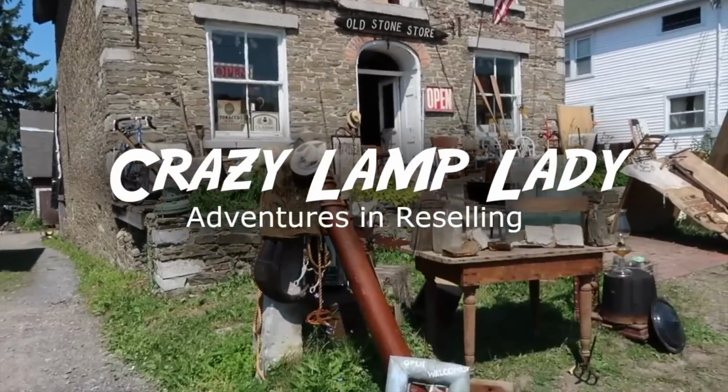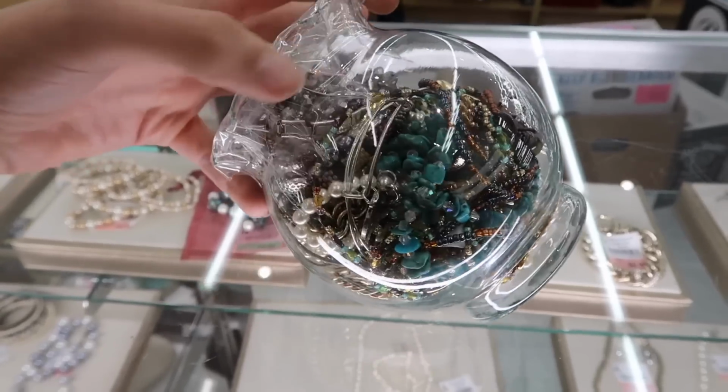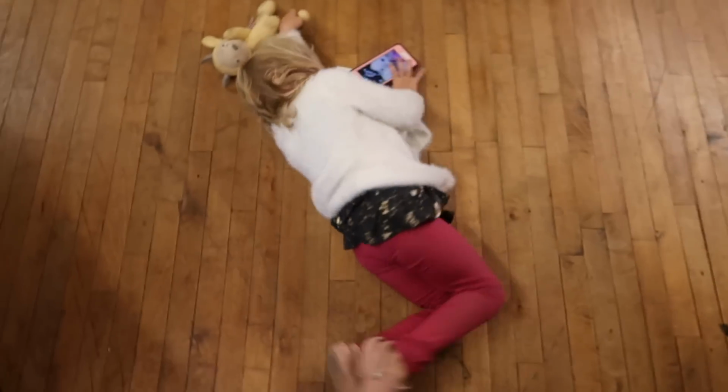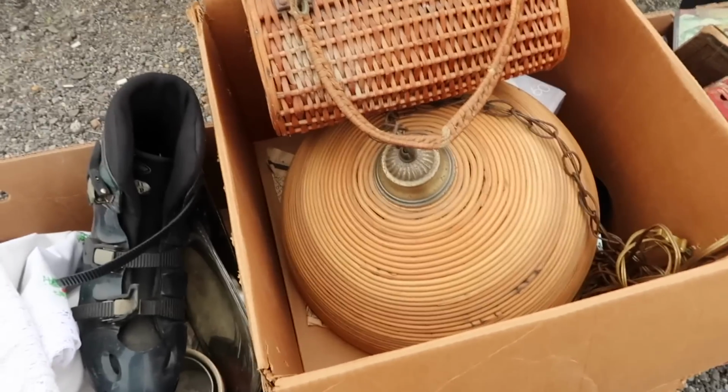My family calls it my superpower. It's my ability to see value in things that other people might overlook. Sometimes I go picking with my boyfriend, sometimes it's my best friend Sue, and sometimes it's my kids. But at the end of the day, it's all about having fun and hopefully just maybe making a profit.